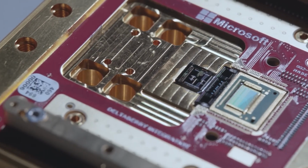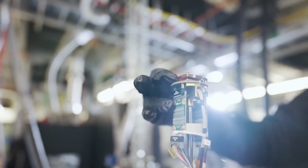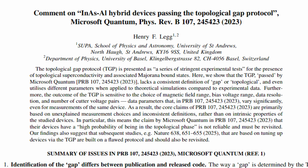Moreover, many scientists doubt the reliability of the evidence obtained. For example, Dr. Henry Legg, an expert in condensed matter theory and quantum computers, criticized the experimental data analysis protocols and stated that the main claims are primarily based on unexplained variations in measurements and inconsistent definitions, rather than on the intrinsic properties of the devices under study.